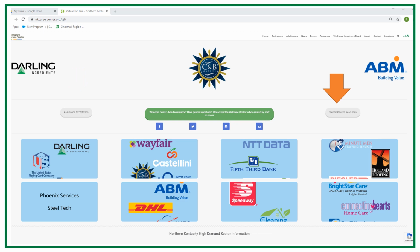There's also a Career Services Resources icon that you can click to take you to the resources page on our website, nkcareercenter.org, with further resources from our career services.